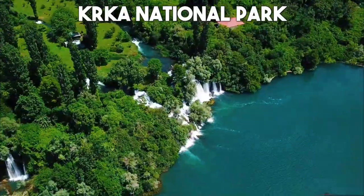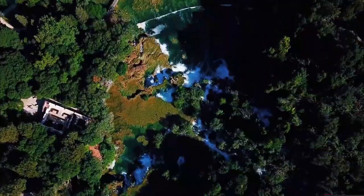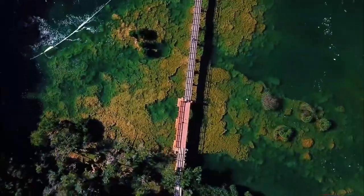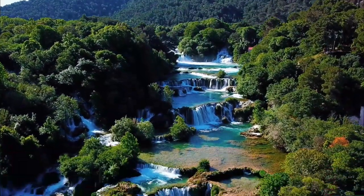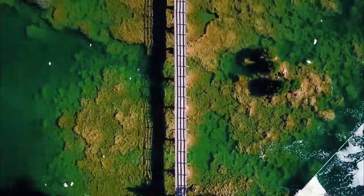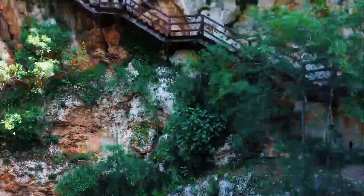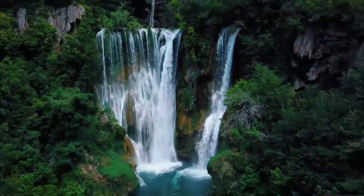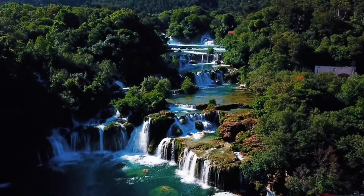4. Krka National Park. Go on a journey through enchantment at Krka National Park, where nature's artistry unfolds along the Krka River. Marvel at 7 cascading waterfalls, wander through lush trails, and discover hidden treasures like the Franciscan Monastery of Our Lady of Mercy on Visovac Island. From the Adriatic to the mountains, this fairy tale landscape beckons with its karstic canyons, gushing rivers, and mystical allure, inviting monks and travelers alike to explore its timeless beauty.